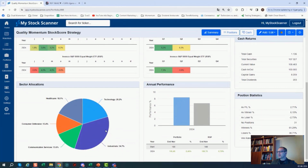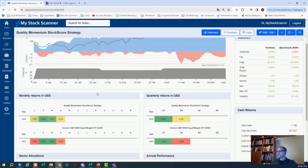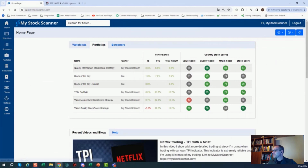And you can see they are fairly split out on technology, industrials, and so on. And well, over time, we will start to populate this window here as well, so we get different years and so on. But I think this gives us a very good picture of a strategy that is performing extremely well here in the beginning of the year. Let's have a look at the other ones.